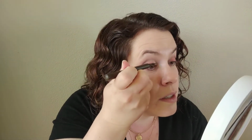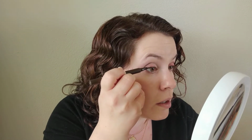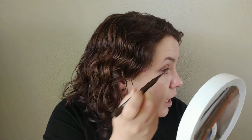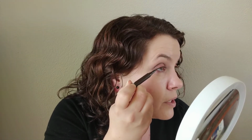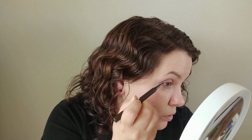And you know what? I'm going to do this in my little handheld mirror because there's just no way that I can do eyeliner in the viewfinder. I'm just not that cool. But having tried this, I feel like it goes on very nicely. The applicator has just enough give to it. And if you watched my IPSY Plus unboxing, I was so happy to get a non-black liner.